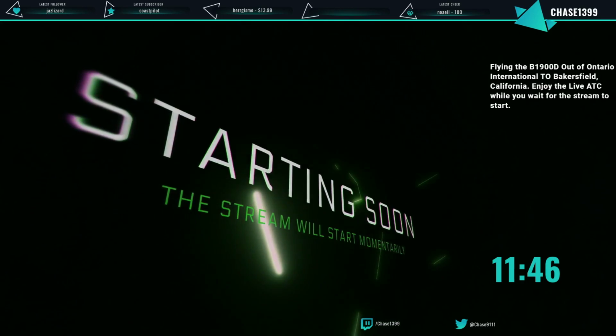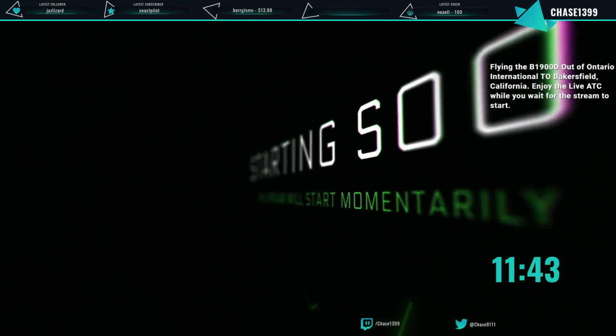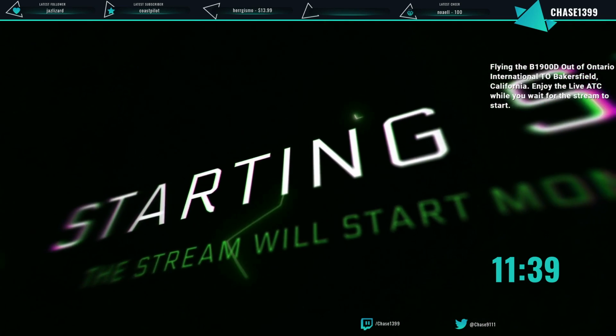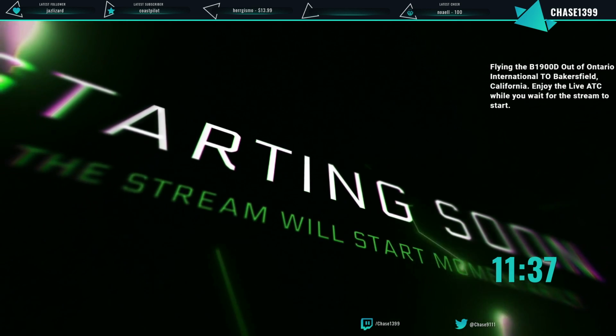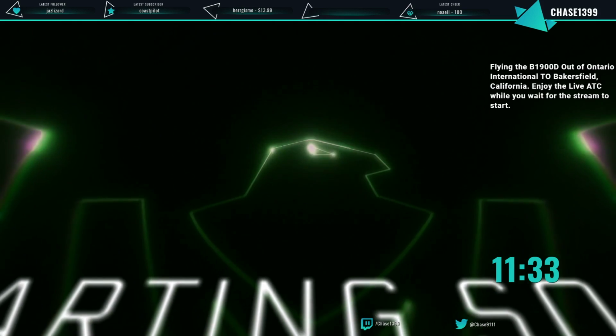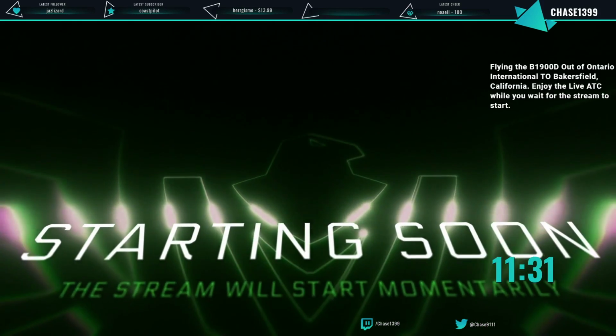Port is at your 10 o'clock and 15 miles. Good side, Southwest 417. Southwest 417, turn left heading about 200, join final, cleared visual approach runway 17 right. Heading 200 to join, cleared visual 17 right, Southwest 417.